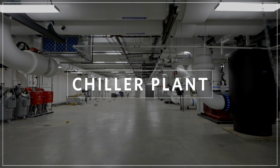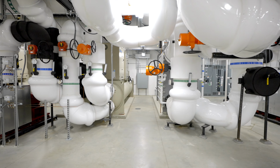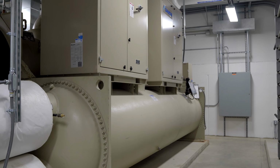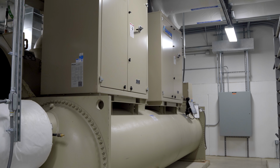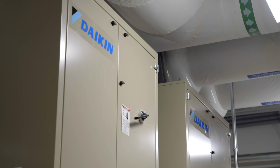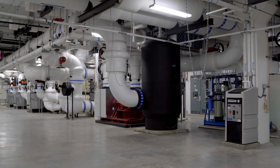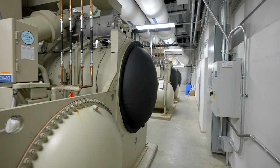Down this hallway on the left, we have our chiller plant. We are supported at this facility by 12 1,500-ton magnetic-bearing Daikin chillers configured at N+2 and 12 1,500-ton Marley cooling towers also configured at N+2. In addition, we will have 4 4,500-ton plate and frame heat exchangers utilizing free cooling.